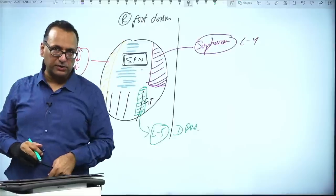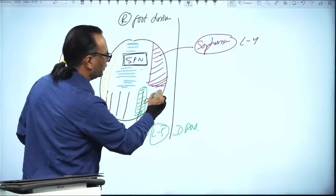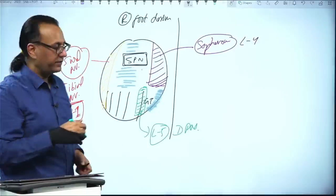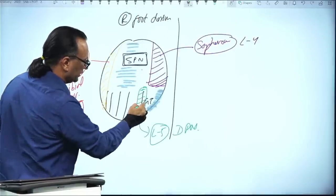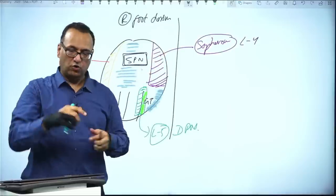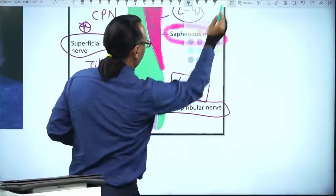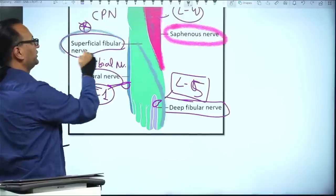A question came, it was asking, which nerve supplies the medial aspect of the great toe? The medial aspect of the great toe is definitely supplied by the superficial peroneal nerve. And which nerve will supply the lateral aspect of the great toe? Of course the deep peroneal nerve, because the deep peroneal nerve supplies the dorsum of the first web space. Go back to this diagram and you can see what I'm talking about.